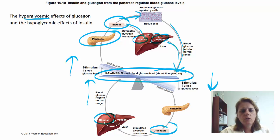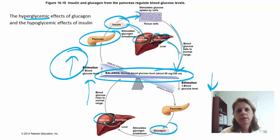Which one of these hormones is going to show up after a meal? Okay, so you've just grabbed a Snickers bar. Which hormone do you expect to be released from the pancreas? Let's say it's 10 o'clock at night and you skip supper and you're feeling a little hungry. Which hormone do you think is going to kick in to allow your body to release sugar, because there's no food for you to eat?